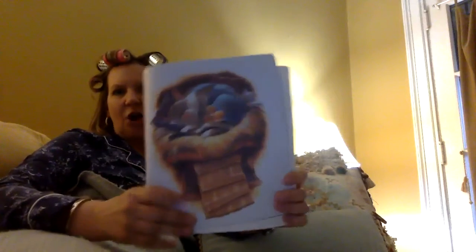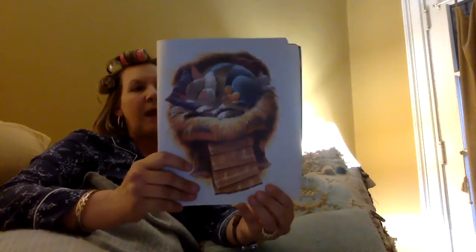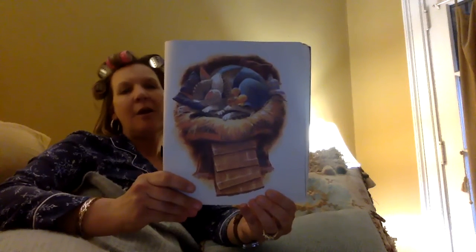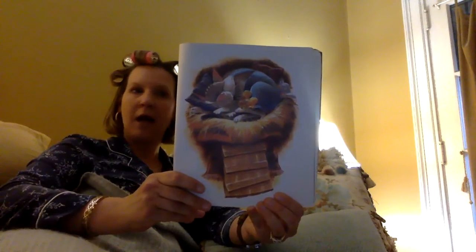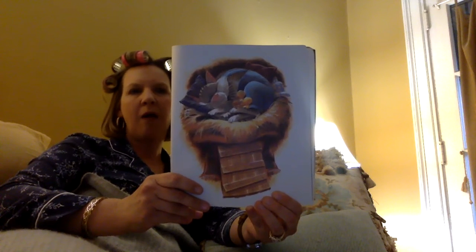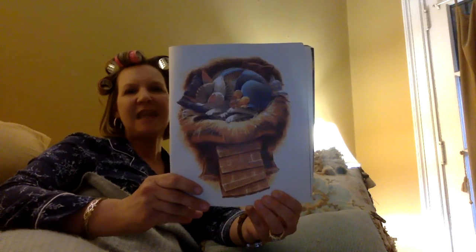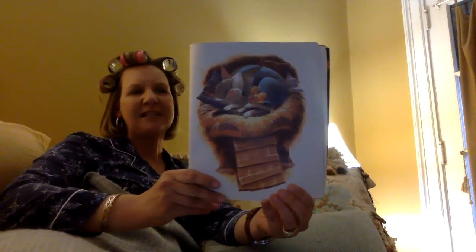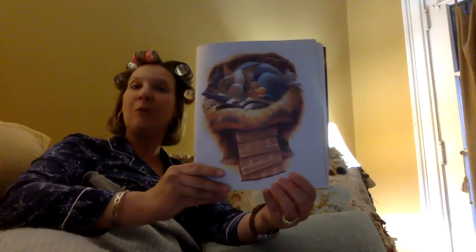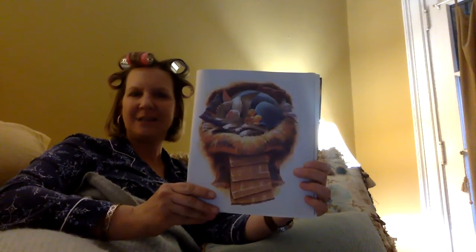Jack lifted all three babies into the nest. Buenos noches, Mama, said the baby chick. Bon nuit, Mama, said the baby duck. Sweet dreams, Ma, said the baby goose. Then Jack climbed into the nest and the babies fell asleep. That's when he realized that this really was the perfect nest.